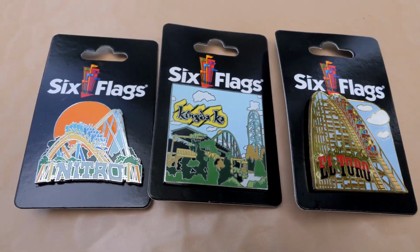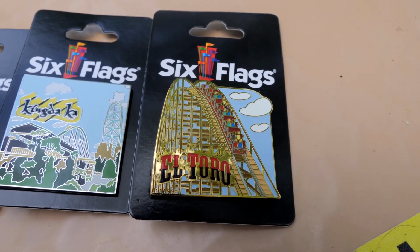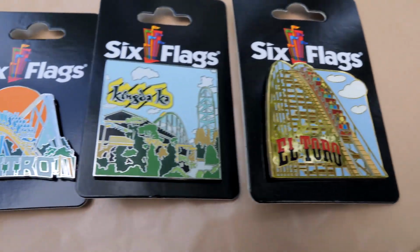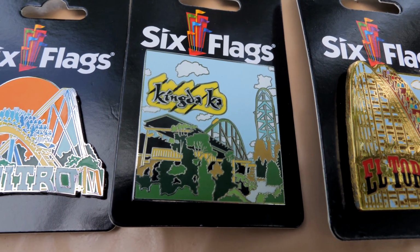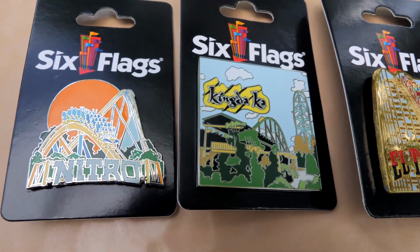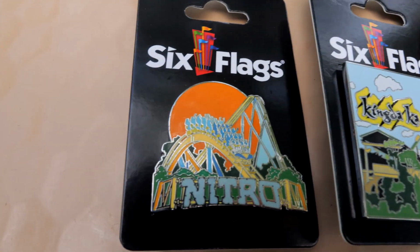So in the style of those larger pins, they have made 3. An El Toro one, which looks really nice. I don't know about the multicolored people in the seats. That's a choice. King Ka, I like that it's almost scenic in nature. Just in the distance, there's the hill, and they actually have the train coming back over the second hill there. I actually really like this, and they put some clouds up there. It's a look. I like the design.